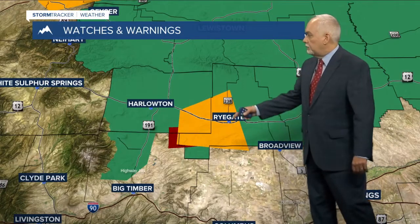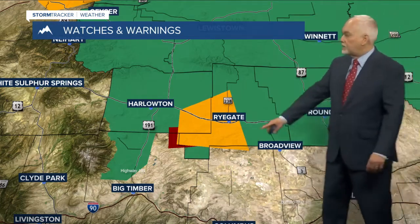Again, the flash flood watch is in effect for a good portion of northeastern Montana, and that includes now the flash flood warning that's in effect just outside of the Rygate area here, the same area that was affected with a lot of moisture last night, and also a strong to severe thunderstorm that's developed in that same area. A lot of lightning with the storms.